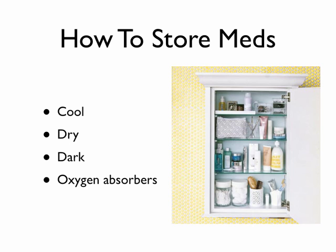Now this picture on the slide here is to remind you that putting them in your medicine cabinet in your bathroom that's probably hot and humid is the worst place to put your medicines if you want to keep them for a long period of time.